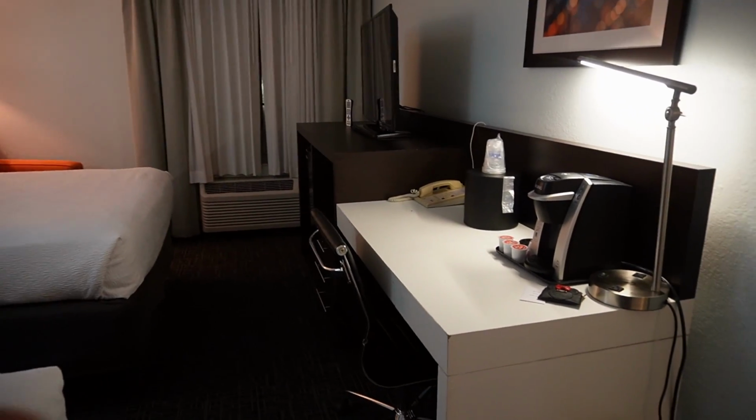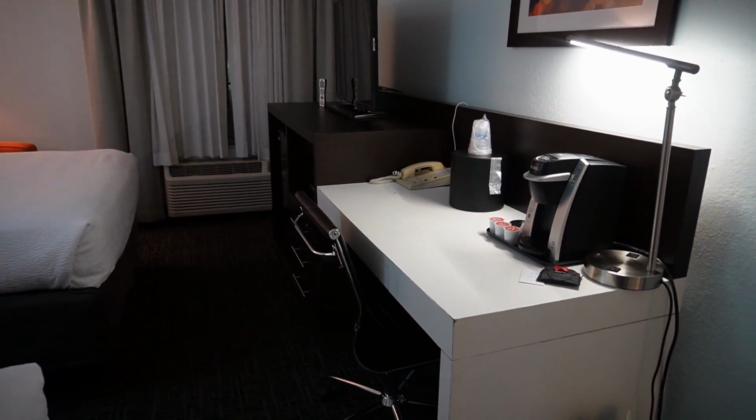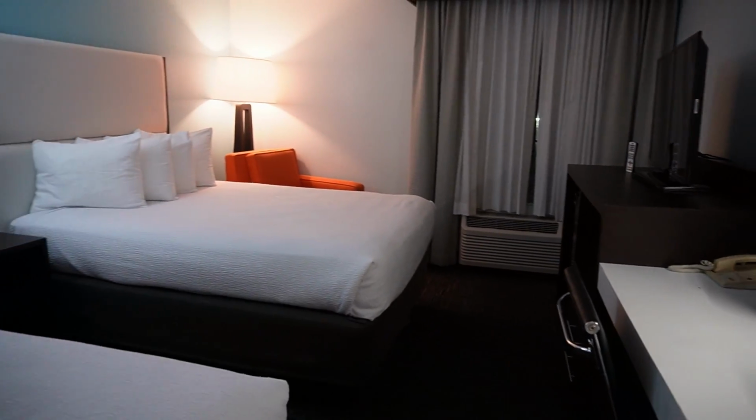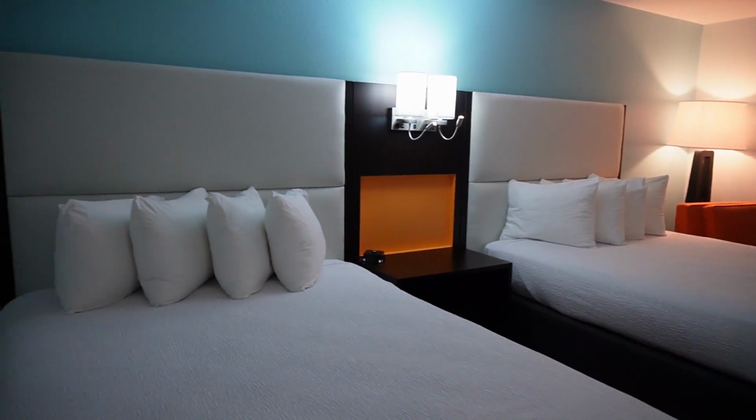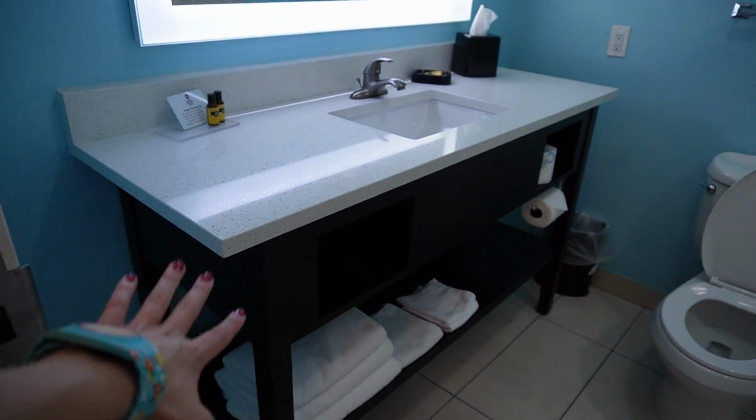Just looks like the furniture, where the desk and some of the little chairs and things are a little bit dated, but honestly, it doesn't bother me. I think everything looks really nice in here. We'll head into the bathroom as well. I love the countertop and the little vanity area here.